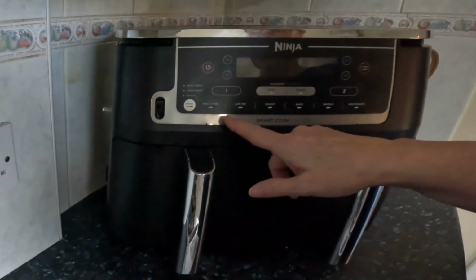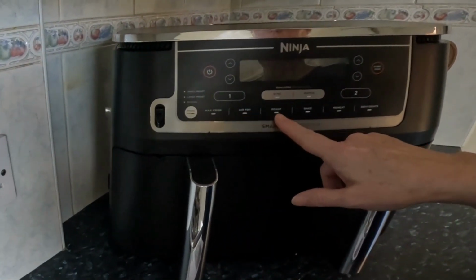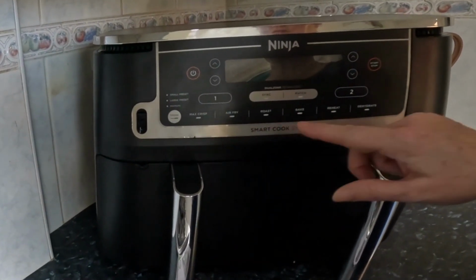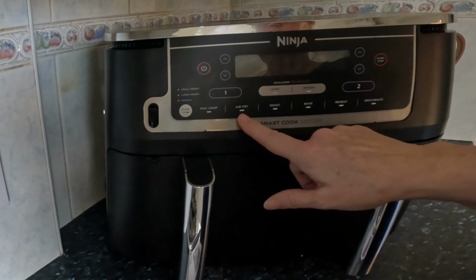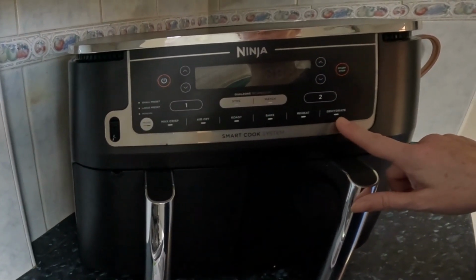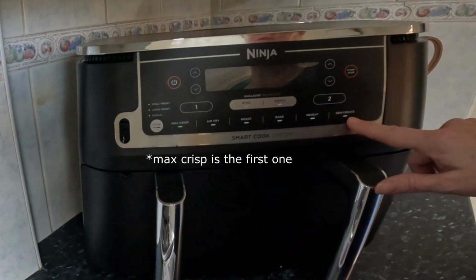So it does give you, look, 1, 2, 3, 4, 5, 6 options for cooking, which is very, very useful. I've used air fry, I've used roast, I've used bake, and I've used reheat. I haven't tried the dehydrate. I'm not sure that I might want to, but you never know.